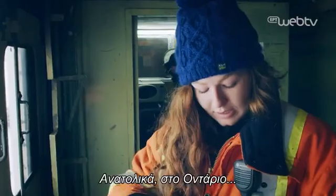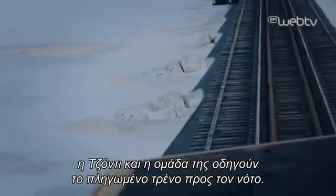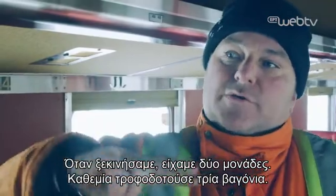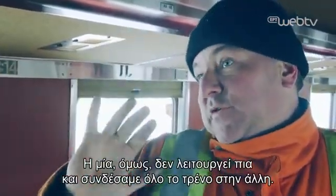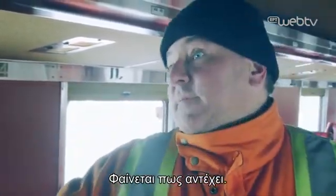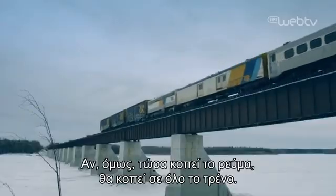East in Ontario, Jody and the crew are navigating the wounded Polar Bear Express south. Originally, when we left Cochrane, we had 2 APUs powering 3 coaches each. But that APU is no longer working for us, so we've hooked the whole train up to 1 generator car. And as of now, it seems to be holding the power. But now, if we lose power, we're going to lose it in the whole train.